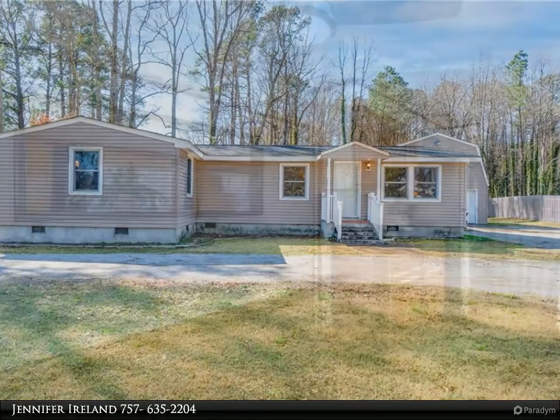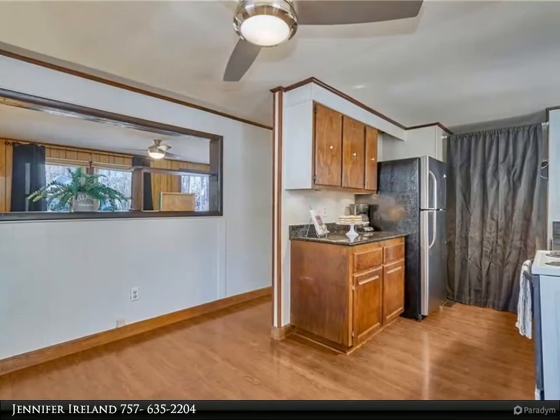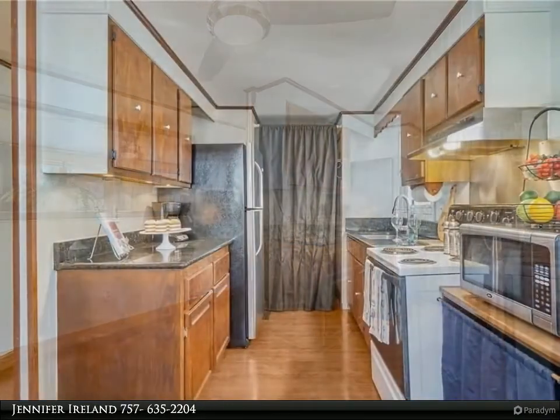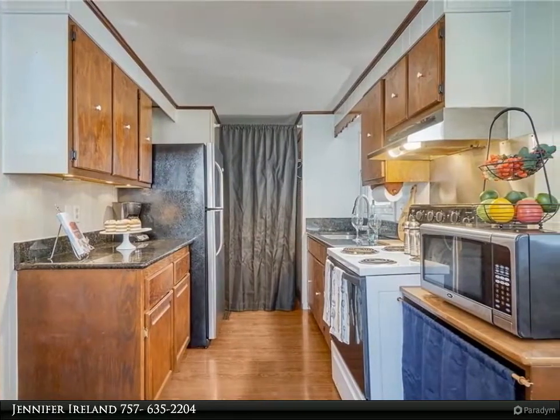A rare opportunity to own this home with 1,524 square footage and a detached garage. Plus, 0.785 acres lot to grow a garden, outdoor hobbies, or extra parking for a boat, RV, or cars.